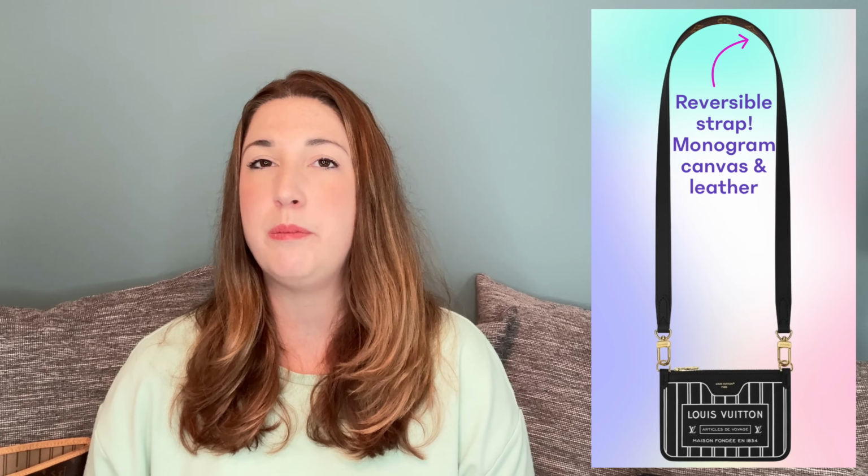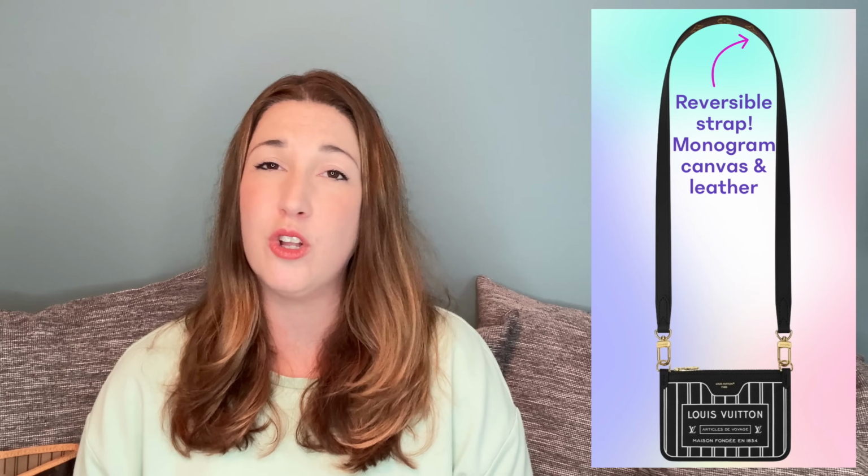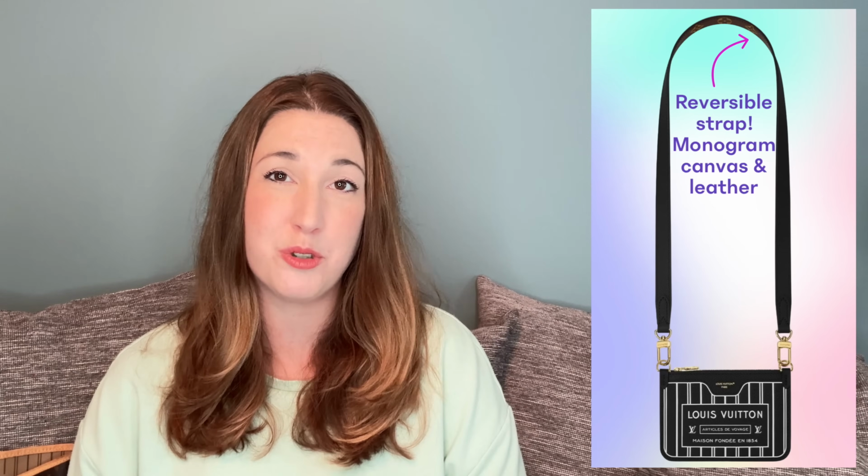The Neverfull BB does also come with a crossbody strap, which you could also attach. And just like the bag itself, the strap is leather on one side and monogram canvas on the opposite side, so you can wear the strap on either side depending on how you want to match it with your bag. Unfortunately, this strap is not adjustable. I don't know how long the strap is or what the drop length is, but just to make a note that it is not an adjustable strap.